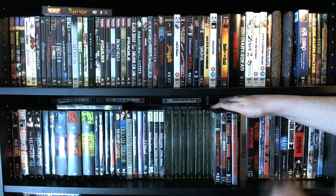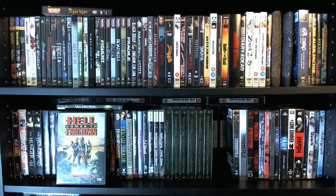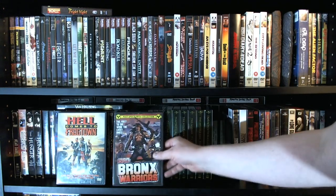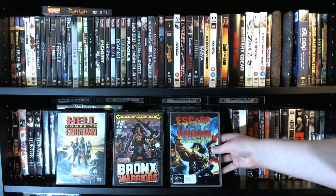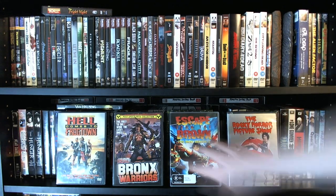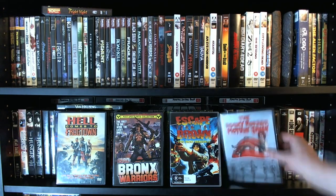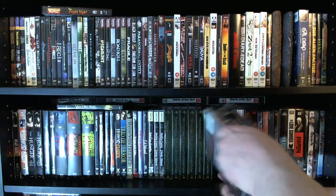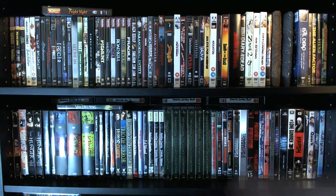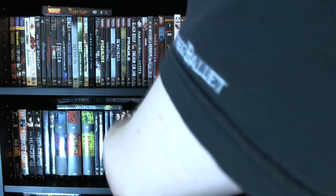So this is kind of like my little horror cheese section. We got Hell Comes to Frogtown, where Roddy Piper has to single-handedly impregnate the world. And 1990 Bronx Warriors and Escape from the Bronx, 1990 Bronx Warriors 2. And the Rocky Horror Picture Show. Now, I guess these aren't strictly horror. These are more sort of post-apocalyptic sci-fi, but, yeah, whatever. Actually, if I just swap these around, that brings us into the sci-fi section, and then they're not in the wrong section after all. We'll put the Rocky Horror Picture Show over here by Plan 9. I think that's a good place for it.